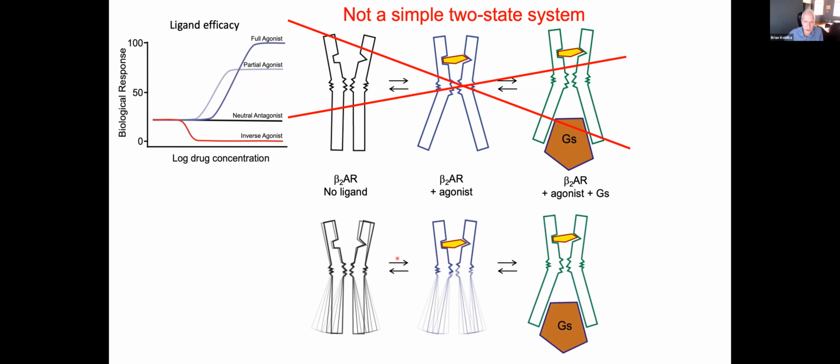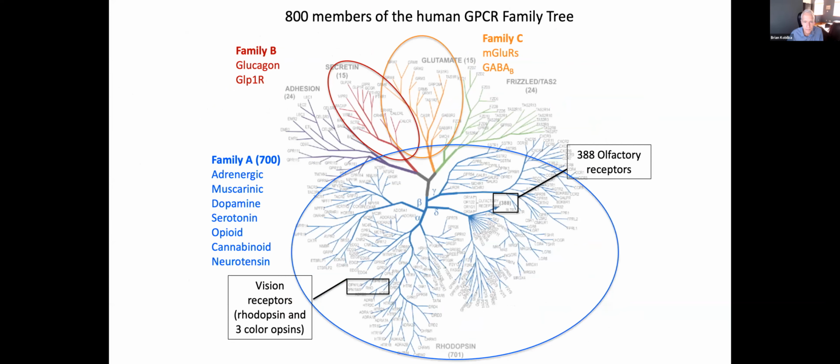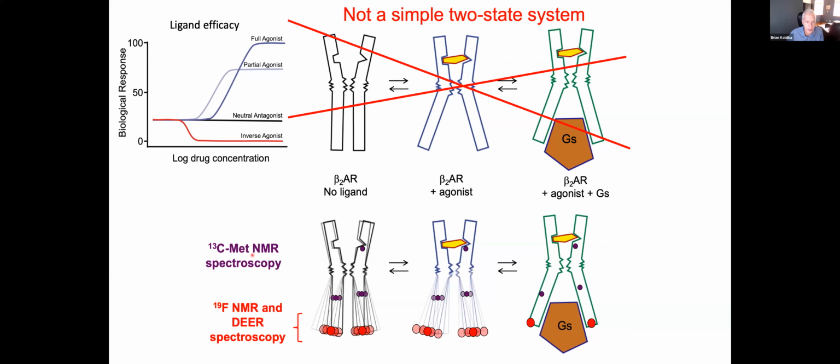Receptors actually, we now know, exist in an ensemble of conformations, and this comes from DEER and NMR studies, as well as C13 methionine NMR studies, where we can see that even completely unliganded receptors exist in an ensemble of conformations.